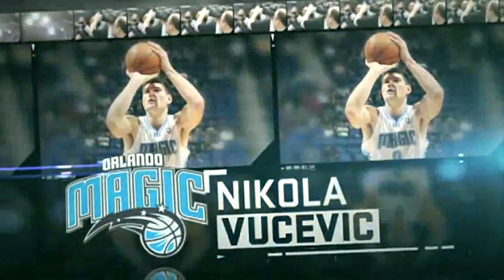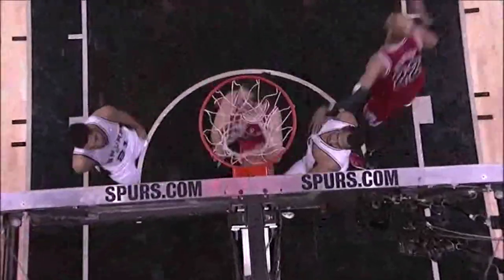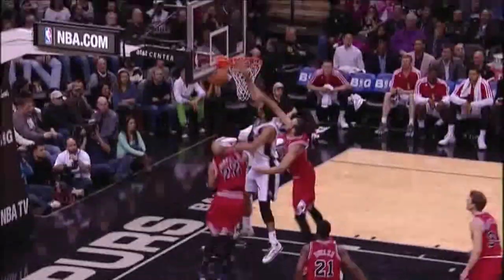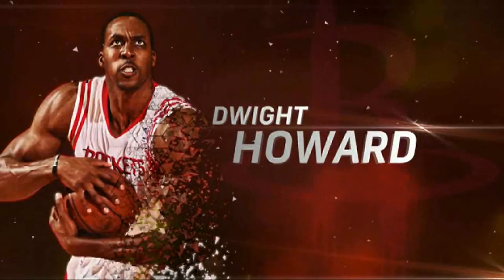Nikola Vucevic. A skilled shooter, a multi-dimensional threat. His field goal attempts range from 16 to 25 feet. He's versatile, powerful, and frequently posts double-doubles. Joakim Noah. This guy is quick and athletic. He has energy, toughness, and a set of hands, which makes him a great shot blocker. A top-tier defensive center.